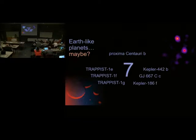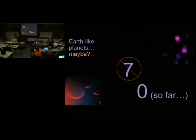So this is our sample right now. This is very anthropocentric, this is where we think life might be, on a rocky surface with the right temperature for liquid water, but they're all around M dwarfs. We actually have none around stars like the sun, which is the only place we know so far that life definitely exists, on a rocky planet with liquid water around stars like the sun. So, is that going to stop us? No.